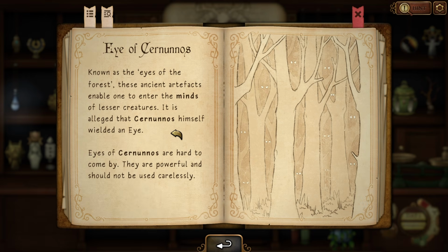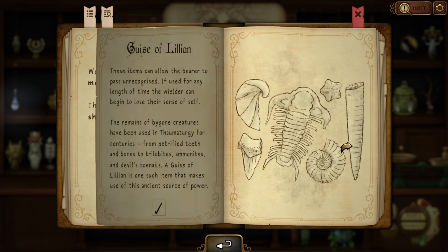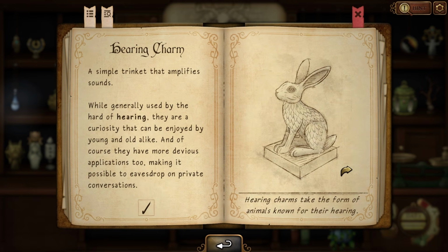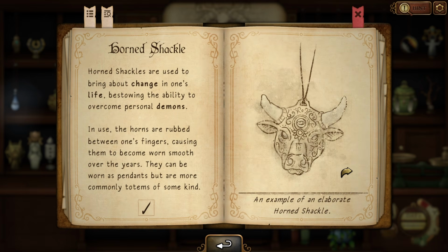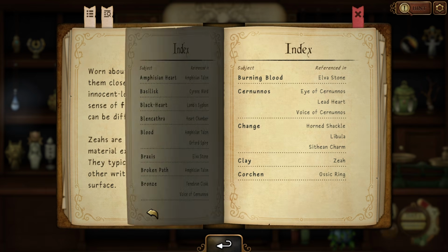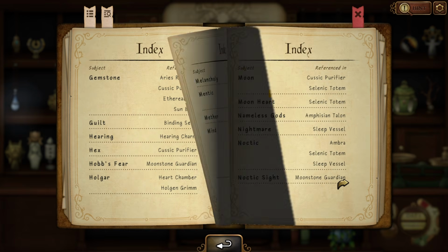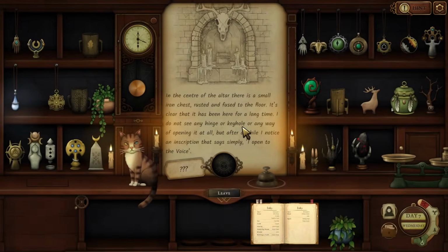wielded an eye, ancient artifact. Enter the minds of lesser creatures. Worn as a pendant to spell melancholy. Guise of Lillian. Lose their sense of self. The hearing charm. The heart chamber. The Holgen Grimm. Man, I don't know. We're just looking through all of these. Wait a minute. Do a quick check back here. Blood, bronze. Oh. No, go back. Is there one for voice? No. Vitality. Read this again.